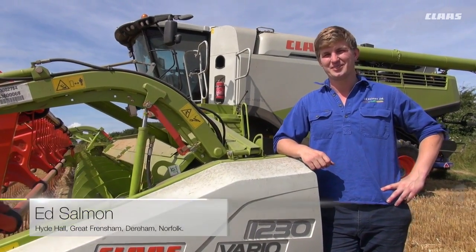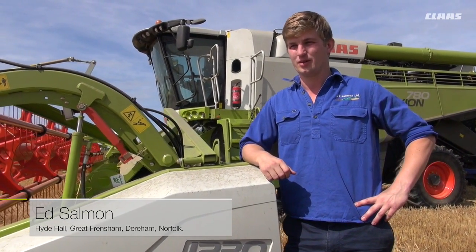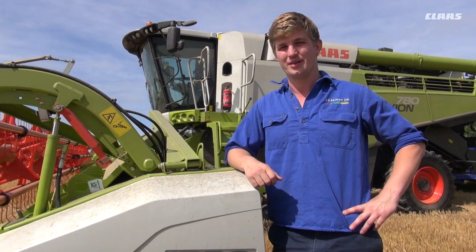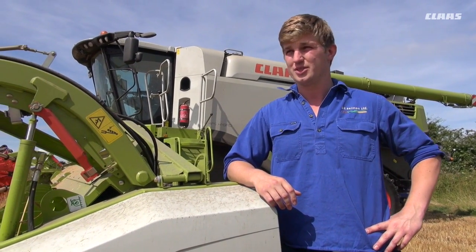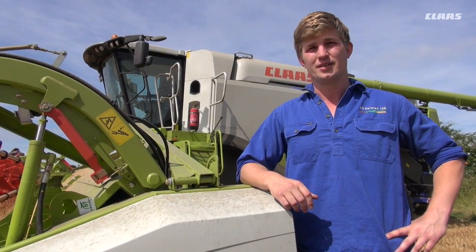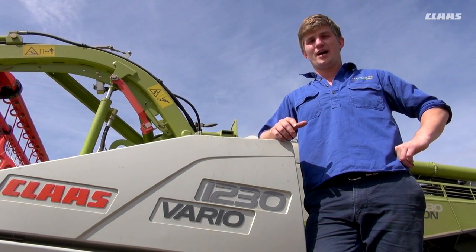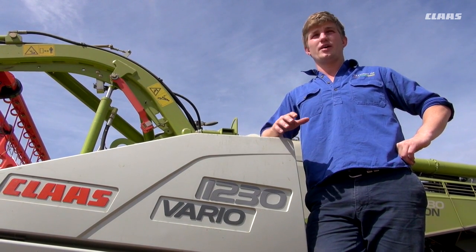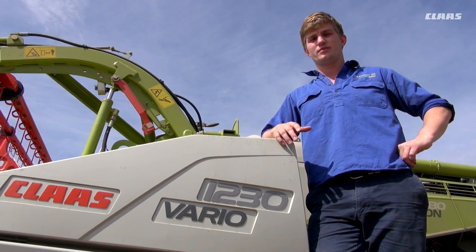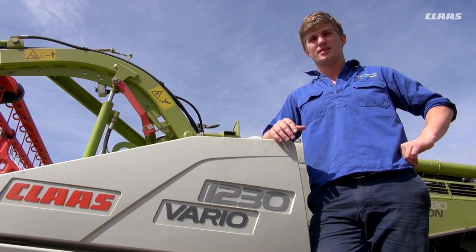So Ed Salmon, farming mid Norfolk, 1950 hectares, pretty much all combinable cropping. We've run Lexions since 1996, straw walker machines and then moving up to the rotary machines. So we started with a 460 on tracks and then went to a 580. We went for the tracks for header stability, and our whole philosophy is all soil management, which is what's led us to the CTF now.